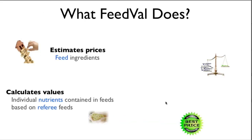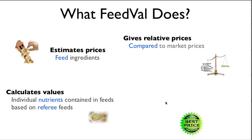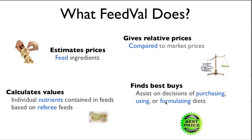It estimates feed prices based on the feed ingredients and the nutrients contained in these feeds. We always have this concept of referee feeds, which are the ones that form the price according to their market price. FeedVal will also give you a compared price relative to the market price, so it tells you whether a buy is good or bad at any point in time. At the end, it will guarantee you a best price for the feed you would like to purchase.